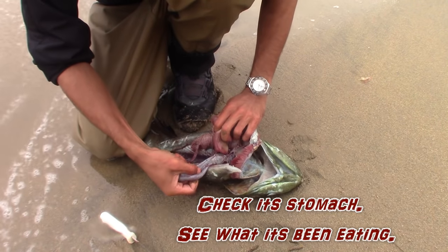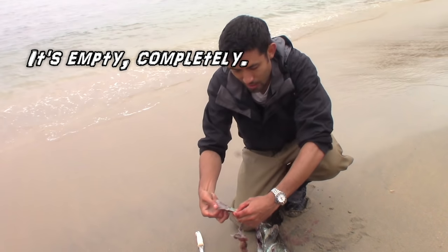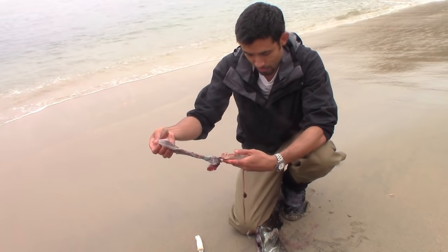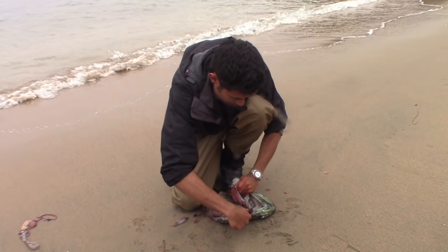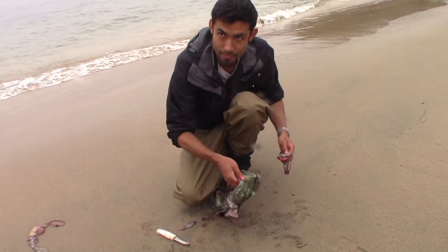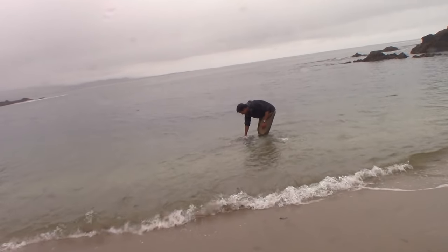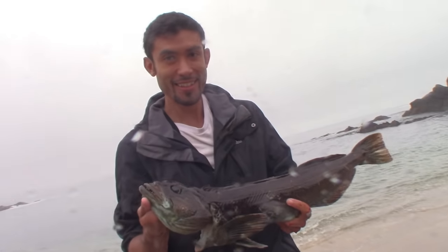Check his stomach, see what he's been eating. All right. Yeah, it's empty completely. It's weird. Oh, that is weird. His gills are sharp. This is good crab bait. First lingcod.